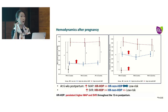And so if we forever rely on 140/90 for treatment, then we are not doing very well in preventing cardiovascular morbidity in women, because we know that it is also the number 1 killer amongst women.